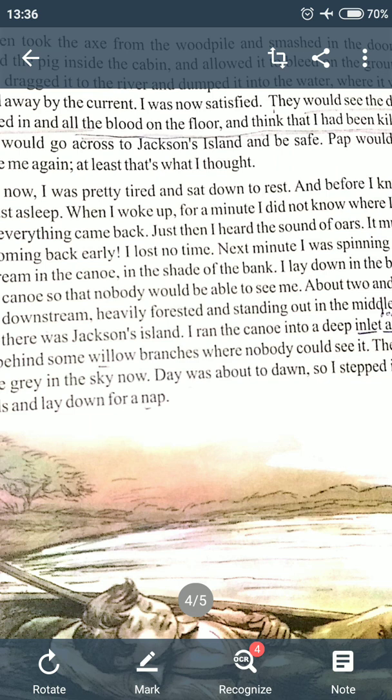Sound of, what is oar? This is a wooden stick, which is used to push a boat ahead, that is oar. So he hears the sound of oars. It means his father was coming. So he realizes that, and quickly he hides himself.